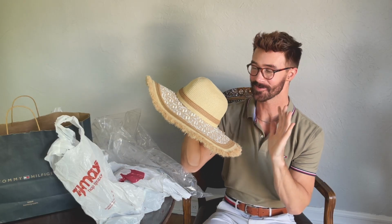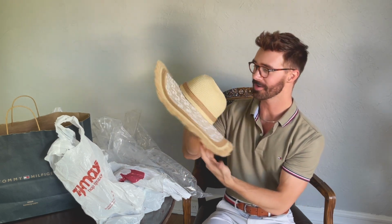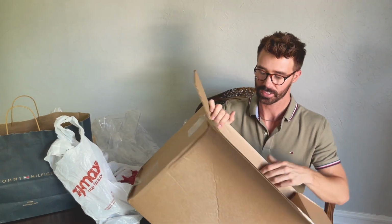This is my favorite Tommy purchase probably this year. Amazing. I'm so happy with this purchase. Moving on, let's get to the next piece in the box. And I actually only purchased two things from Tommy's website.